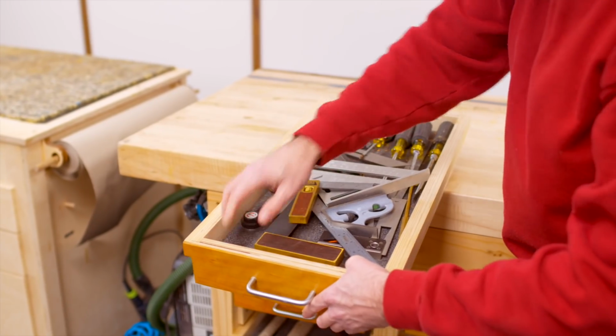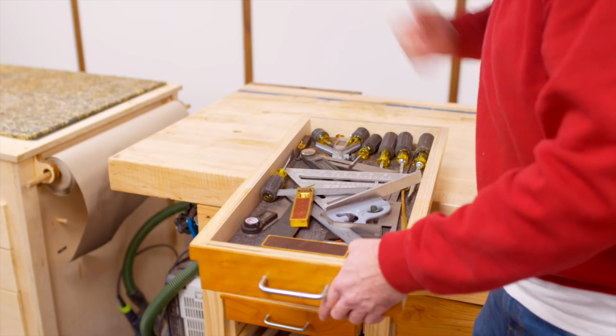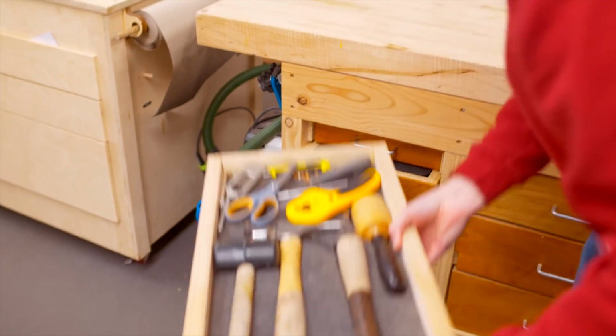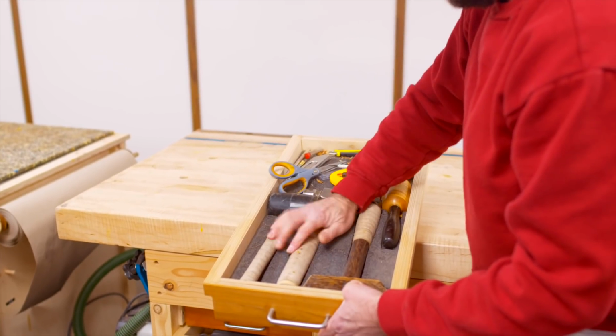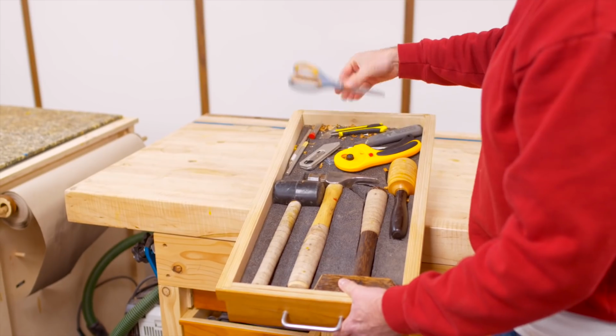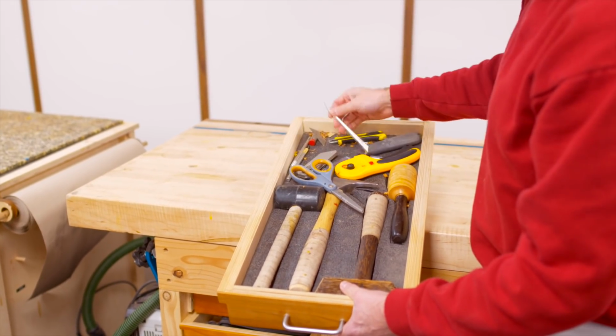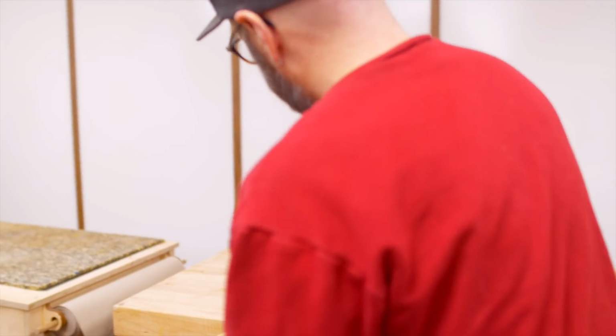I put the foam stuff in there, and I was gonna notch out places for each individual screwdriver. I got bored with that. My hammers, I did actually start to do the foam thing, but then I got bored with it. So hammers and sharp things. And I love it. All my sharp things are just free flowing in there. It's all right.